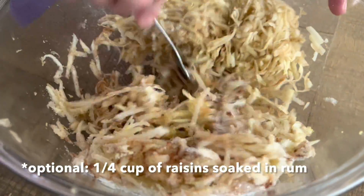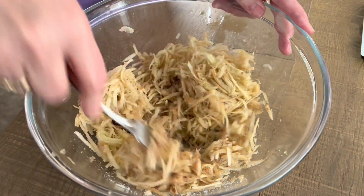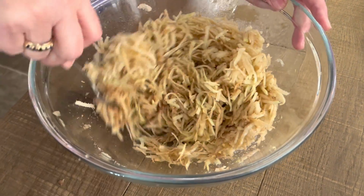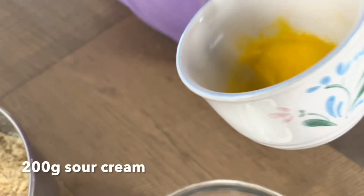And those of you that like raisins, you can add a 1/4 cup of raisins that have been soaking in rum at this time. Okay, and once we're done combining and mixing it all together, we're just going to set it aside. Okay, now it's time to make the cream sauce.